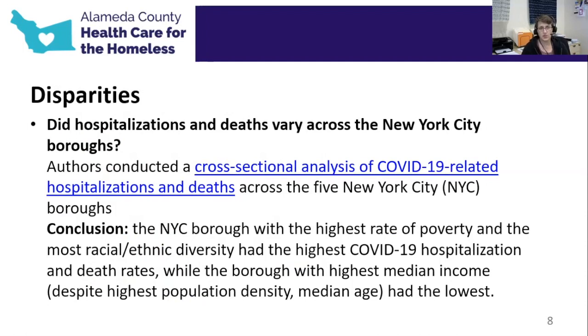There was a study done recently in New York City looking at healthcare disparities. And essentially they found that the New York borough with the highest rate of poverty, which I believe in the study was Brooklyn or the Bronx, the borough with the highest rate of poverty and the most diversity had the highest hospitalization and death rates, whereas the borough with the highest income, and that was Manhattan, had the lowest. Even though they are similar in density and age, they are different with regards to poverty, race, and ethnicity. So again, we are seeing this all over, and one of the things that we are trying to do in Alameda County is focus our efforts such that we can make some of these disparities better.